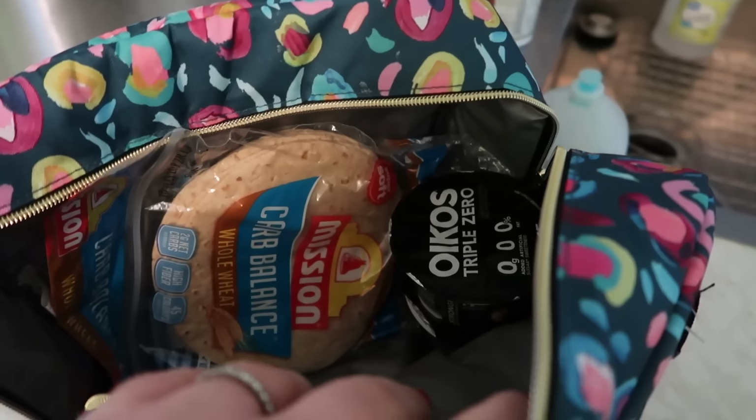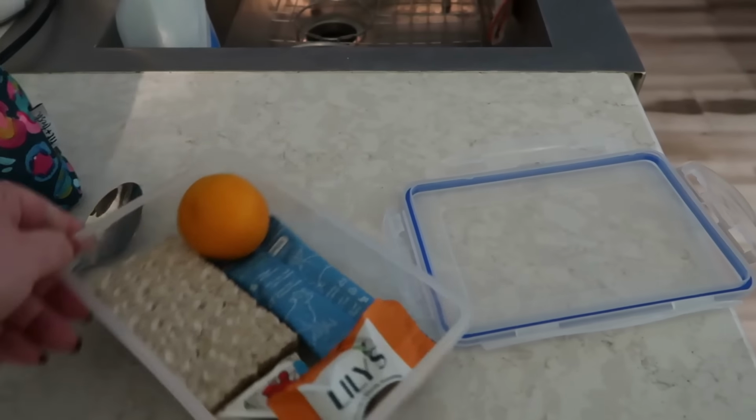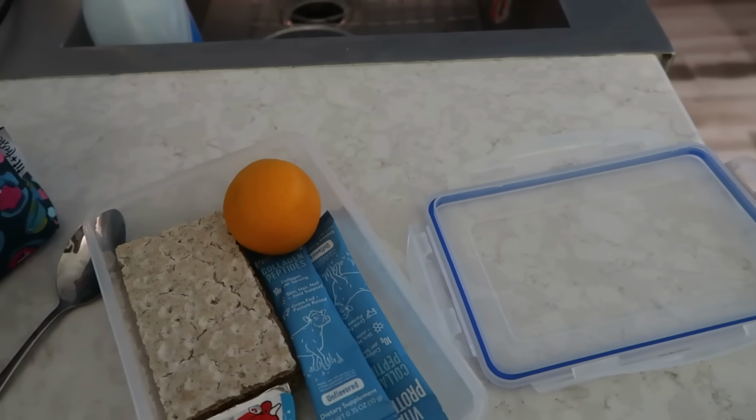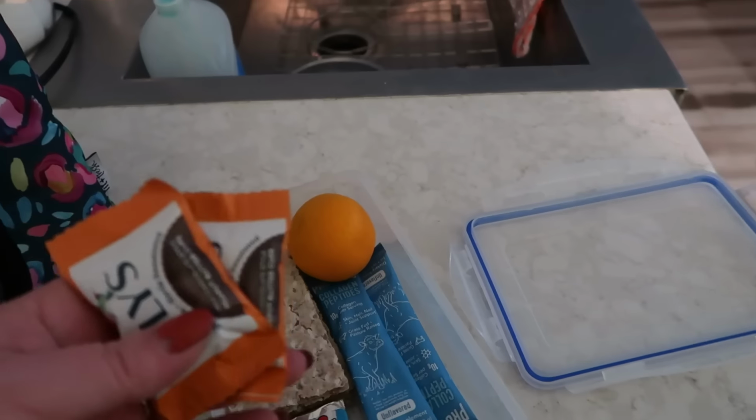I do Trim Healthy Mama to the best of my ability. So if you're interested, Google that. I like it. Makes me feel good. This is my little breakfast box plus these 2 things of collagen. You can just like put them in a bottle of water or whatever. And it is good. It's good.